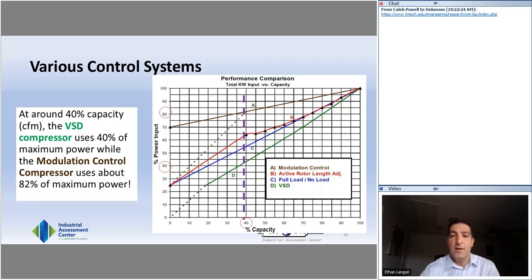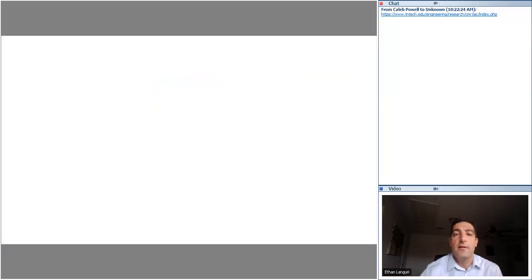On this graph, I'm showing various control systems. The vertical axis shows you the power use out of 100%. The horizontal axis shows you the capacity, or CFM, that your machine can produce and where you are in percentage of capacity. Quickly, I just want to highlight that in this limited time, if you're at 40% capacity of CFM in your machine, and you're at the modulation control, which is not a very efficient way to control, you are using 80% of your maximum power to provide that 40%. But for the same size motor, if you are with the VFD, variable speed drive machine, or VSD, because of the better control, you are only using 40%. So there's a 40% energy saving by switching from modulation to VSD. These help us quantify what the saving potentials are depending on your control system.